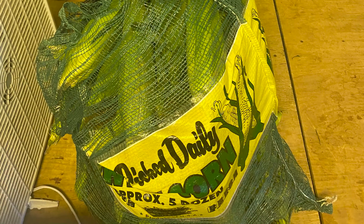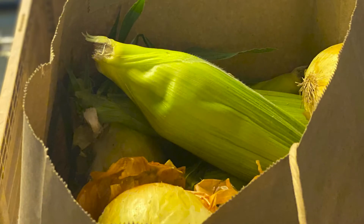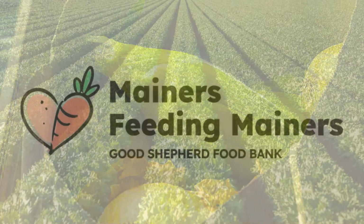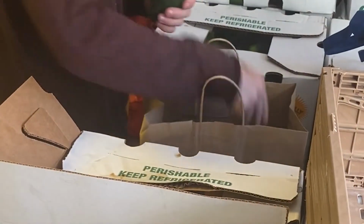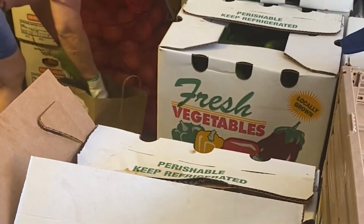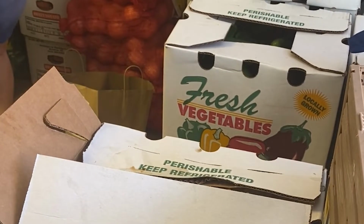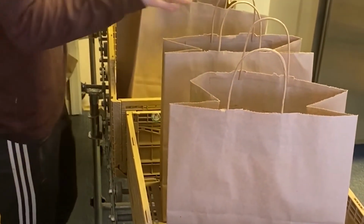The second room is where produce and hygiene items are kept. Almost all the produce comes from Middle Intervale Farm, a Mainers Feeding Mainers partner. This relationship helps to ensure that their neighbors get the freshest and most nutritious produce possible, all while supporting a local farm. The pantry mainly receives potatoes, but gets a variety of other produce too.